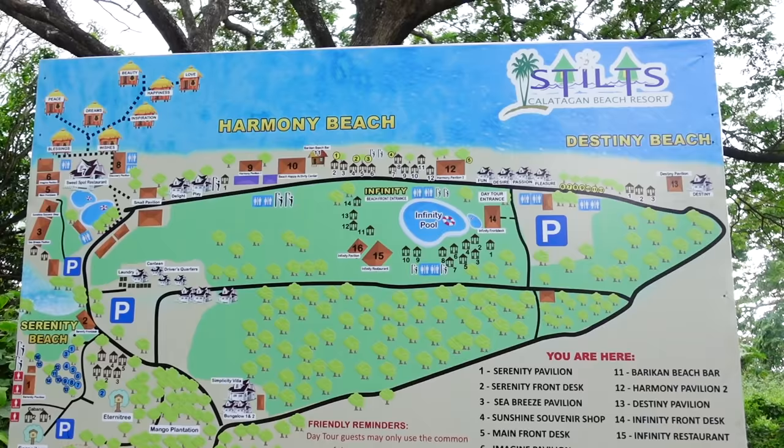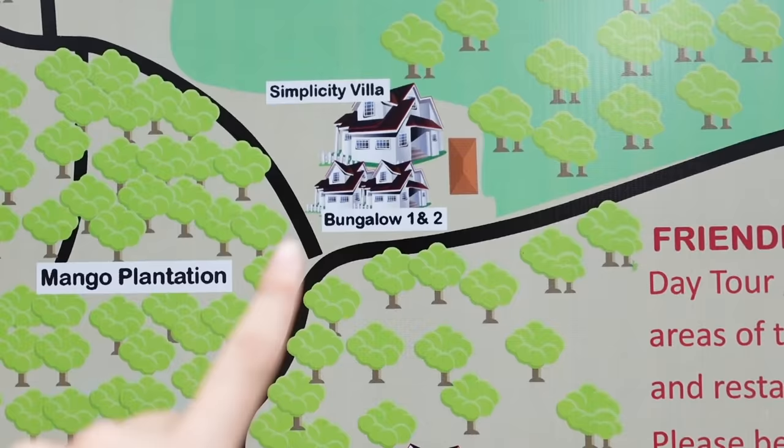So this is the entire Stills. They have this huge map to guide us. We are here and we're going to head to the beach. We are gonna walk to the beach now.